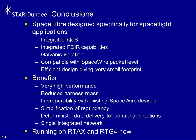Specifically by application, from the very bottom all the way up, we've taken basic requirements into account. Quality of service, so integrated FDIR capabilities. It's completely isolated, so you can have a reasonable voltage difference between the ends of the link, which is fine. It's always required at the packet level, so it's easy to integrate existing SpaceWire equipment. It has a very small footprint, so smaller than, say, SerialRapidIO or other serial technologies.